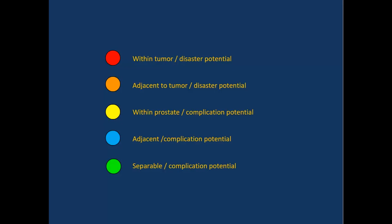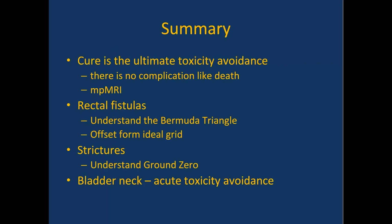We're going to be really looking carefully at the sort of regional within the prostate, the regional challenge we face when tumor is here versus here versus here. So cure is the ultimate toxicity to avoid. Rectal fistulas, I think whenever you can understand the mechanism of something, you got a shot at really solving it. Strictures, again, I call that ground zero because you've got tumor and a functioning structure right there. And finally, bladder neck, I think acute toxicity avoidance is going to be very, very possible in my limited experience so far. I think that's going to be a very promising area.